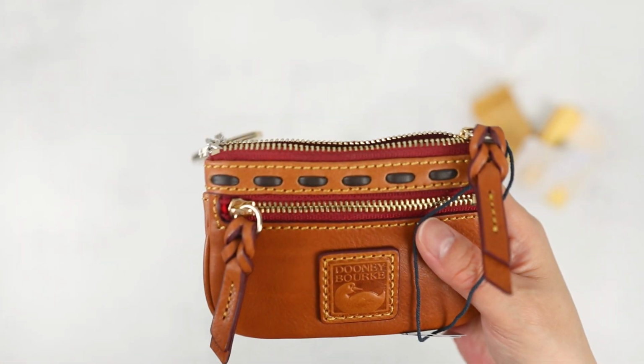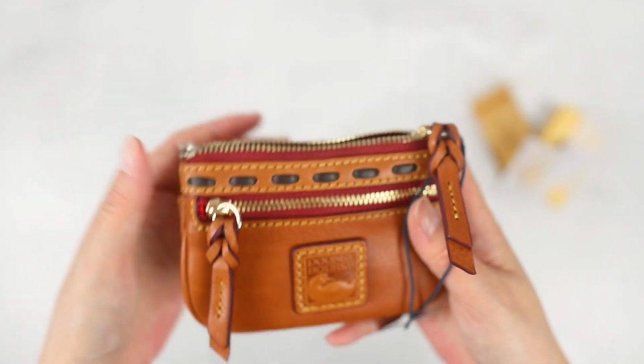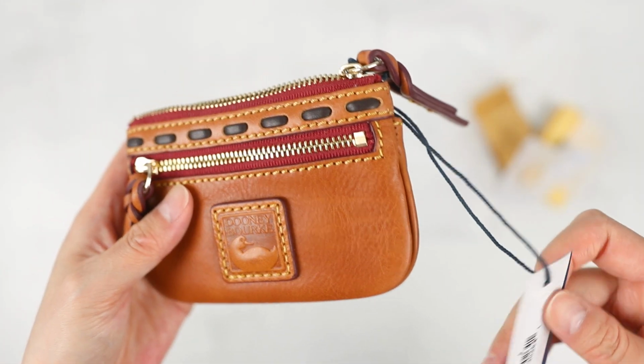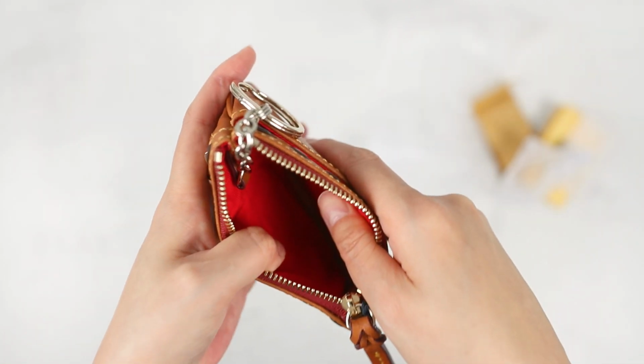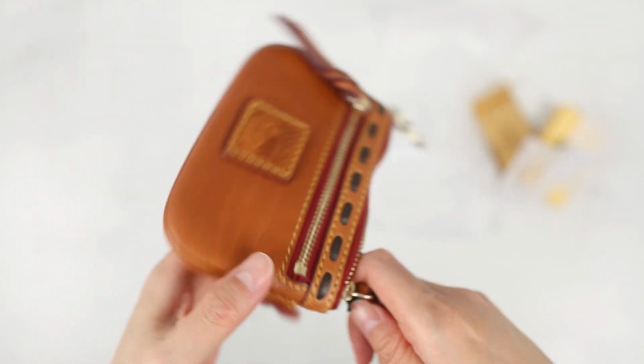Oh my gosh, Julie, I will definitely use this. It's got a little keychain so you can put your keys. I think this is going to be my new key pouch. I think I will be switching out my IKEA bag for this, for sure. Thank you so much, Julie at Agent Handbag Reviews. This is so sweet of you. Oh my gosh, I love it.